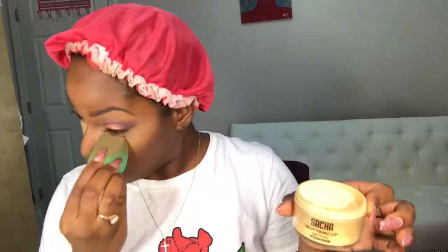This is Sasha Buttercup. I kind of like it, but I'm starting to think that it makes me look yellow. So my sister actually told me to get Laura Mercier in the translucent medium deep. So I kind of used both of those to touch up on these highlighted areas. That Buttercup thing is just really yellow, and then the Laura Mercier brings it kind of back to my color. So you'll see me blend those together here.